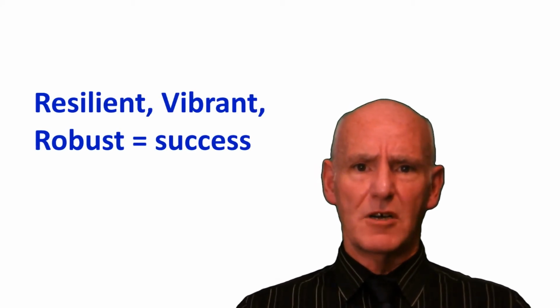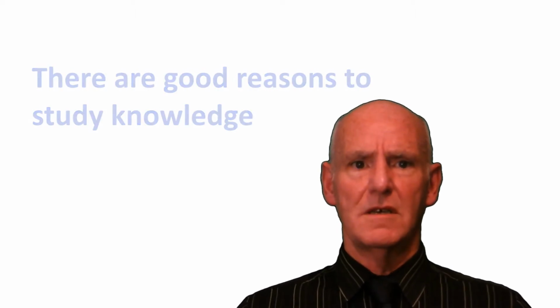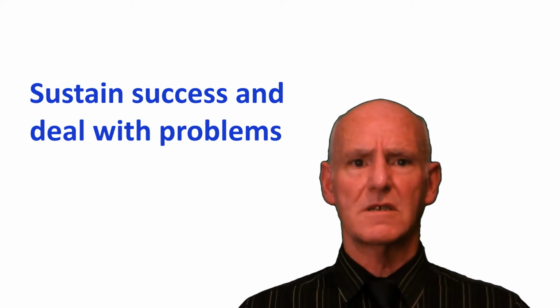If the aim is to make maximum profit and minimise cost at the expense of all other things, then there is probably no point trying to justify reasons for an organisation to study knowledge. But if the aim is to create a resilient, vibrant and robust organisation which succeeds in all of its broad goals, including those which acknowledge community responsibilities, then a much better case can be made for that organisation to study knowledge. The justifications mentioned earlier relate to understanding how things are achieved, how things can be improved, how more people can achieve, and why some people might fail to achieve. The justifications relate to innovation, but they also relate to sustaining present successes and understanding current difficulties.